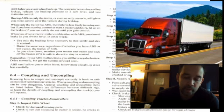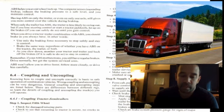When you drive a tractor-trailer combination with ABS, you should brake as you always have. In other words, use only the braking force necessary to stop safely and stay in control. Brake the same way regardless of whether you have ABS on the tractor, the trailer, or both. As you slow down, monitor your tractor and trailer and back off the brakes if it is safe to do so to stay in control.